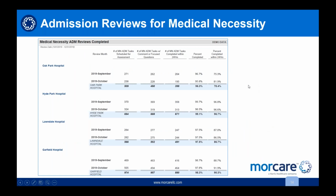This is another example from another customer where they were looking at their inpatients and their admission reviews for medical necessity. And again, this is looking hospital by hospital. So theoretically, this could be a large hospital system. They have many hospitals in their organization. What they want to do is look on a trended monthly basis at how many admission medical necessity reviews are being scheduled, how many are being completed, and they've defined what completion means in their world. How many are being completed within 24 hours? And then overall, what's the percentage of completion versus the percentage being completed within 24 hours?